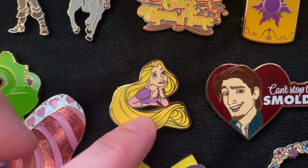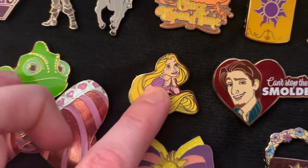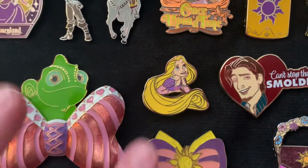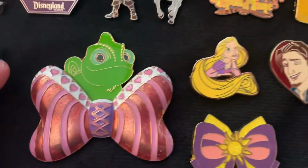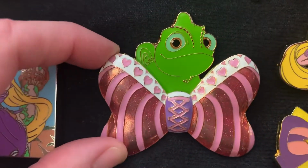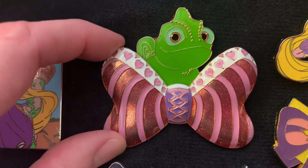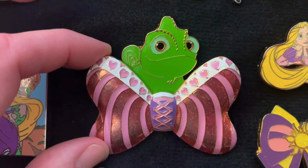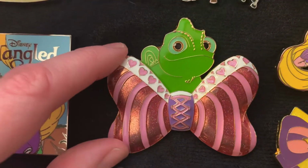And then we just have a cute little Rapunzel. I'm pretty sure one of these Pascals came with her. I don't know which one though. And then this is another one of the bow pins from the Studio Store in Hollywood, limited edition, either 300 or 400 of Pascal and Rapunzel's bow.